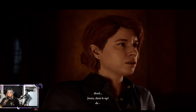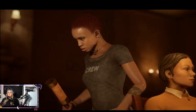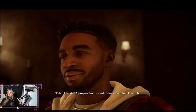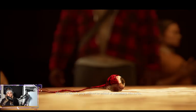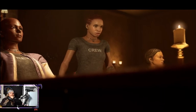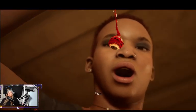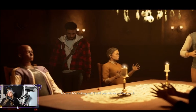Bodies dead. Jesus, shut it up! Is that a red eye? What was that? This... It's fake. A prop, or from an animal or something. It has to be. Does he kill people and put them in the mannequins? No. No way. Like that House of Wax movie? Oh, God. Girl, don't touch that. Oh, it's real. It's fucking real.